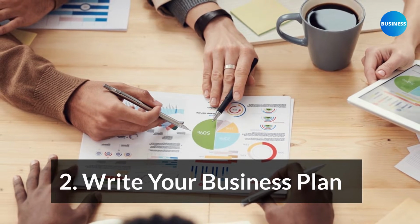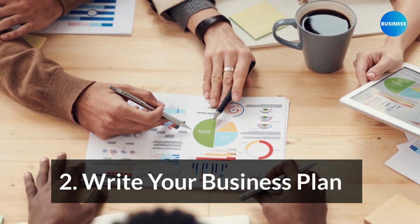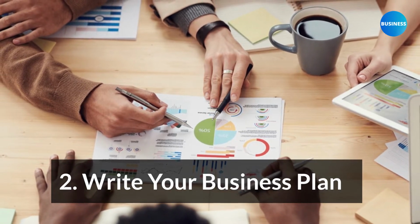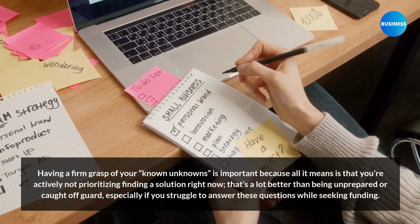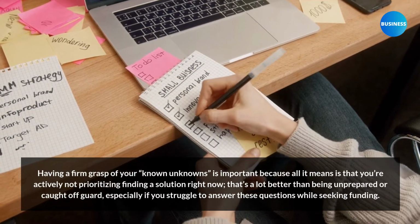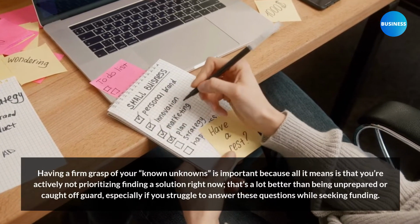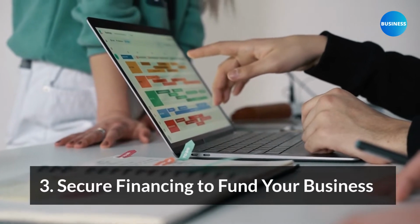2. Write your business plan. As the proprietor, writing a business plan helps formalize your idea and can streamline the business creation process by getting you to sit down and think things through methodically. Having a firm grasp of your known unknowns is important because all it means is that you're actively not prioritizing finding a solution right now. That's a lot better than being unprepared or caught off guard, especially if you struggle to answer these questions while seeking funding.